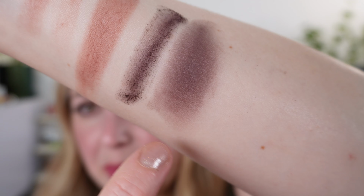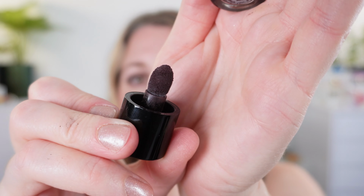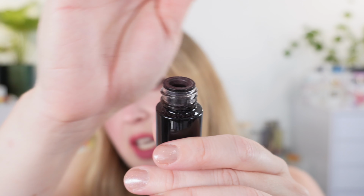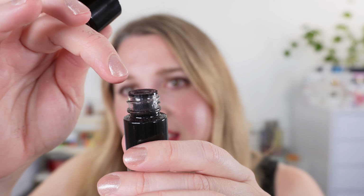But you do get quite a bit of fallout with this. So I just want to show you the applicator on this one more time up close. So this is the applicator. This is all loose powder on here. But when you pull it out, I'm not sure if you can really tell because I have such a deep shade here. It's all over this top part of the lid, the ring. So it's also along the edges here.